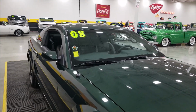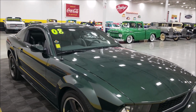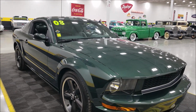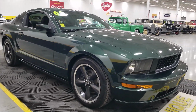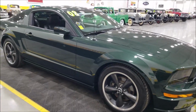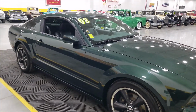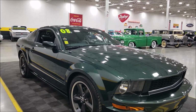Underneath the hood, 4.6 liter 3-valve V8 engine that is paired with a 5-speed manual transmission. And this does have everything that it would have come with from Ford that made it the specialty Bullitt edition. Bullitt wheels, there's a shift knob, some aluminum surround, the aluminum dash, and I'll show you some of those as we go around the car. I'll kind of point them out.